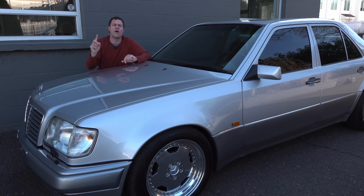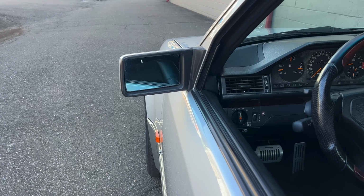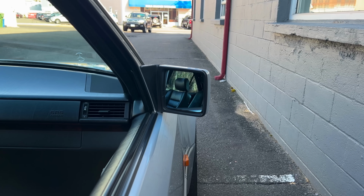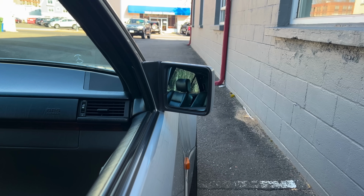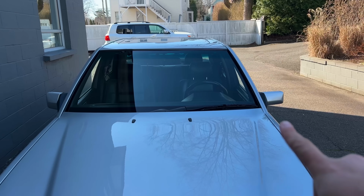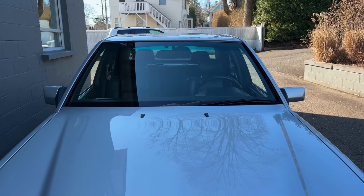Now, as for other exterior quirks and features on this car, a couple of my very favorite ones. The exterior rearview mirrors are different sizes. You can see the driver's side is sort of horizontally oriented and the passenger side is vertically oriented. Mercedes-Benz did this intentionally to give you two different fields of vision, and it was supposed to benefit you in the driver's seat, not give you as much blind spot, but it was always a strange quirk of the E-Class from this era.